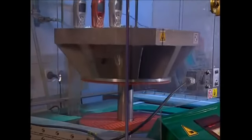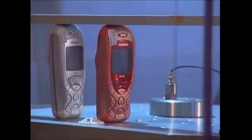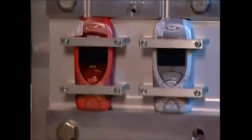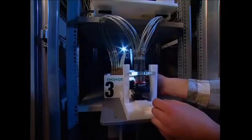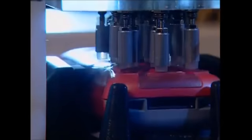It should also be able to take a few knocks while it's still in the box. If you're planning on going mountain biking with it, it'd better survive this test. It also has to survive those texting addicts who can't keep their fingers off the buttons. This machine presses each button 150,000 times.